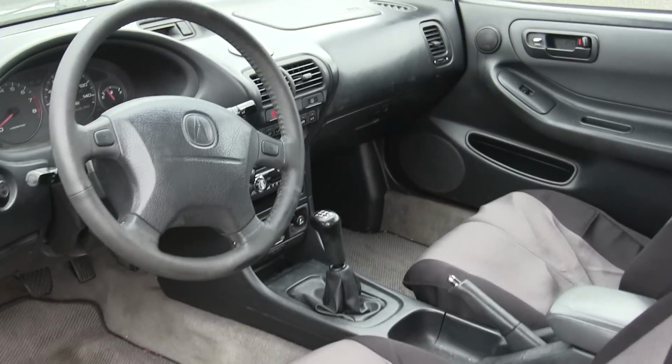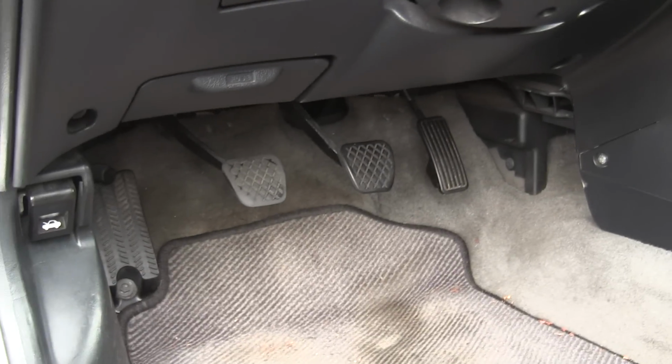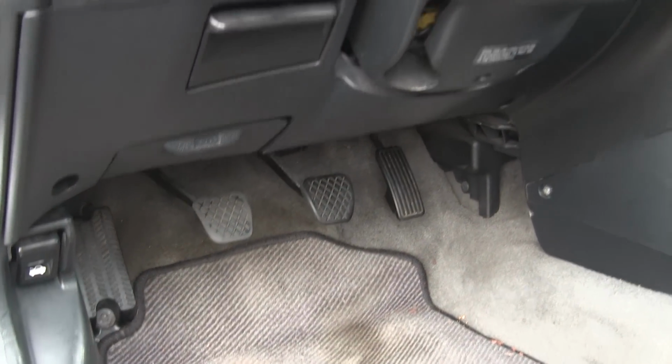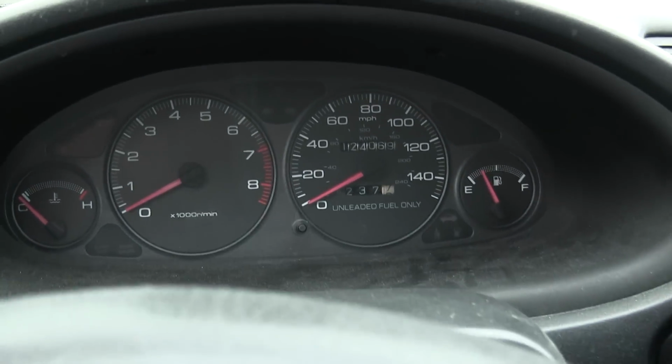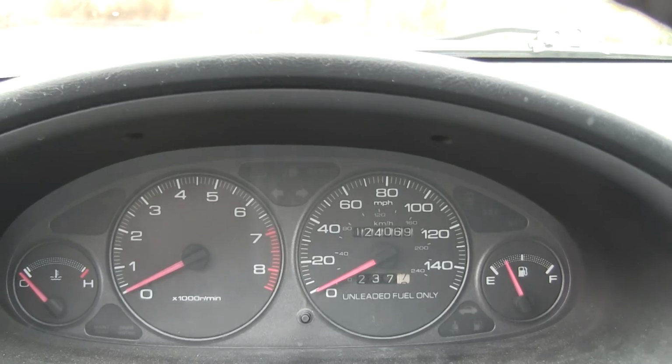So let's take a peek on the inside. Manual 5-speed transmission. There's our 3 pedals. Here's our wonderful display. 124,000 miles on it.